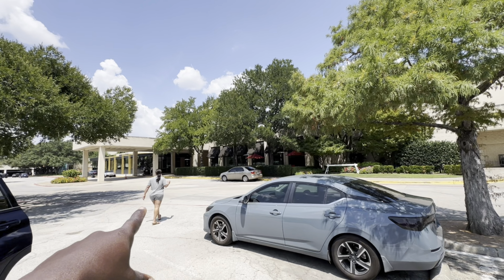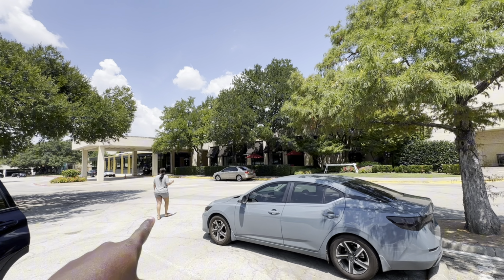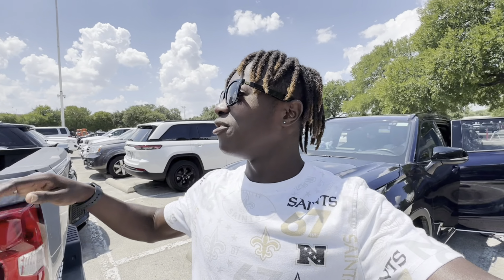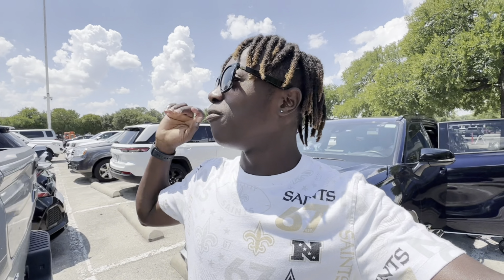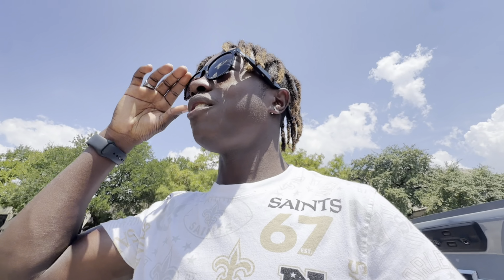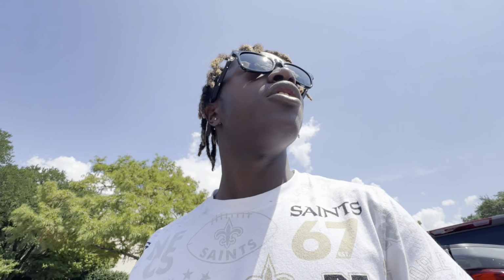Y'all can see we got the mall back there. Y'all see TA in the background. But anyways, we're at the Northwest Mall somewhere, Parkway, I think. I don't even know. But anyways, it's basically like the Galleria. Y'all can see we got a whole Aston Martin way up there. Y'all see we're all getting out the car right now. But y'all, they got some clean whips up here. I'm not gonna lie.